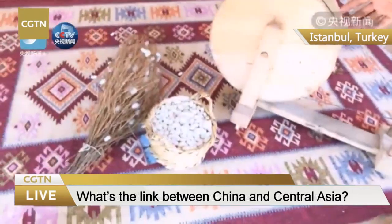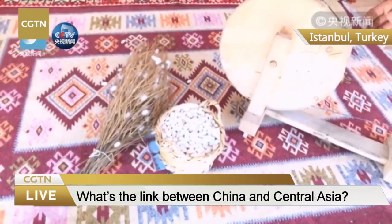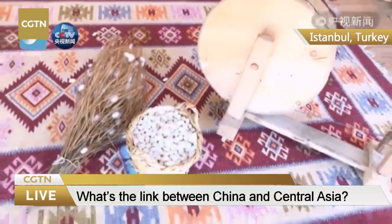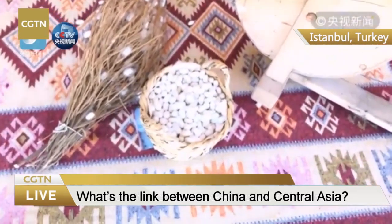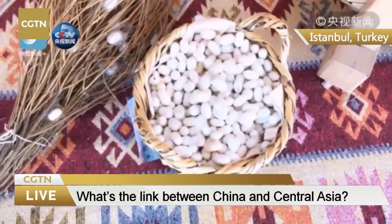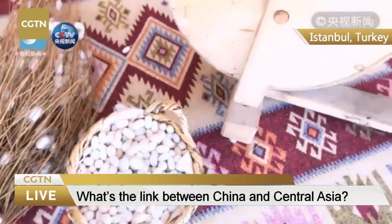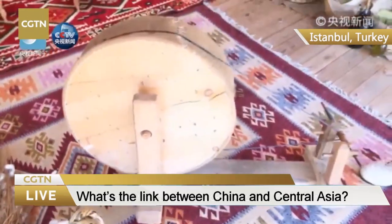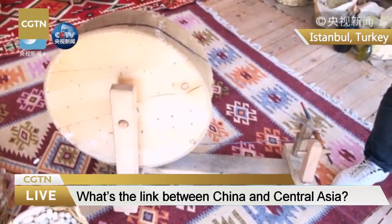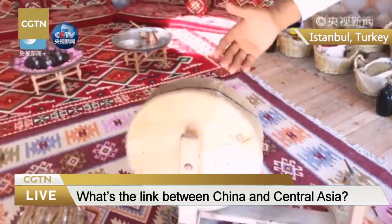And this one is a traditional style of the Ottoman Empire. And now he just showed me something special. That is the silkworm. And also they have a special equipment to reel the silk from the silkworm.